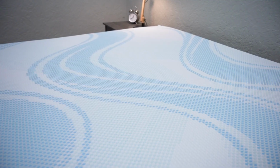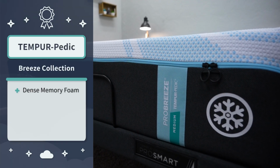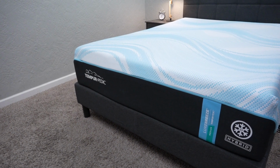Now, the next bed on this list is actually sitting right behind me, and it's not really just this bed because TEMPUR-Pedic has their whole Breeze line, and that's what's making the list because these beds are supposed to sleep anywhere between 5 and 10 degrees cooler. So the Pro-Breeze is supposed to sleep 5 degrees cooler, and it's available as a medium or a medium hybrid. And then there's the Luxe Breeze, which is supposed to sleep 10 degrees cooler.